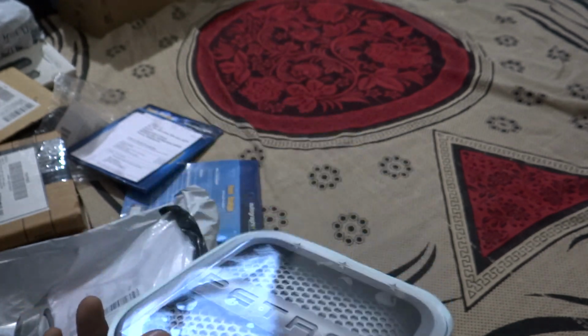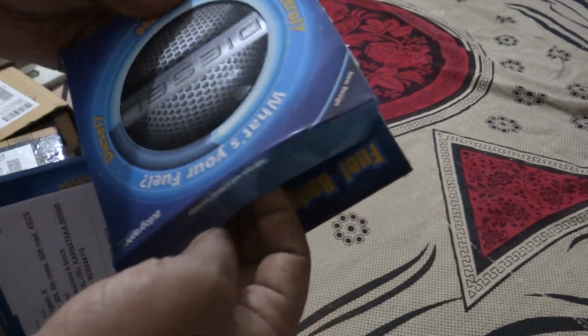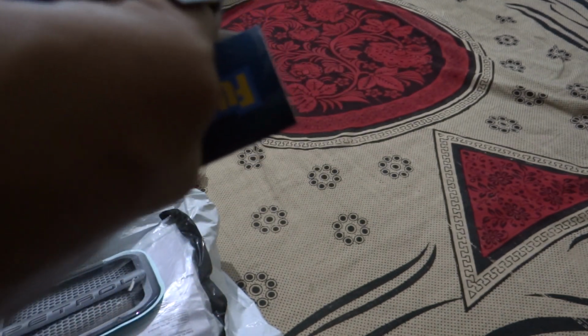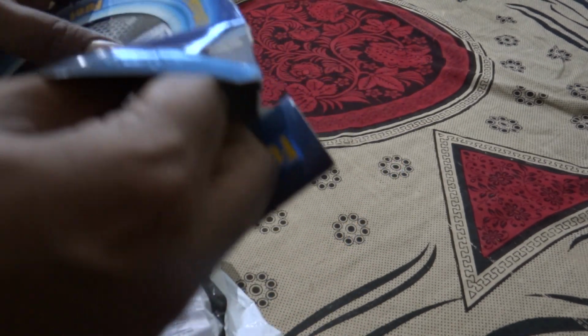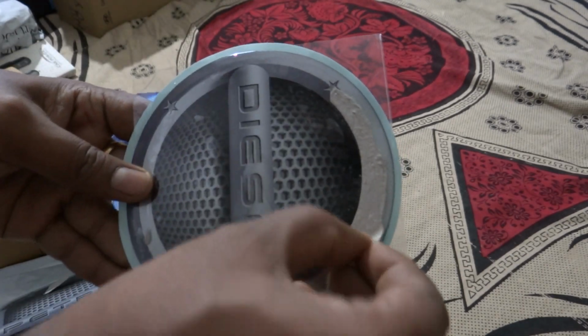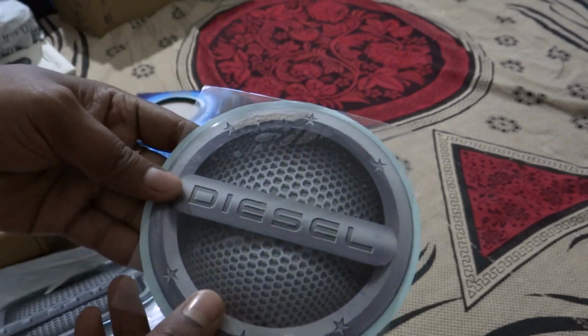Looks really good. So this is for petrol, and the other one that I have is for diesel. I wanted a round diesel logo, so I think that is what they have given here. Okay, so it is a diesel. Take this out. Okay, so this one over here is for the diesel. This one looks nice too.